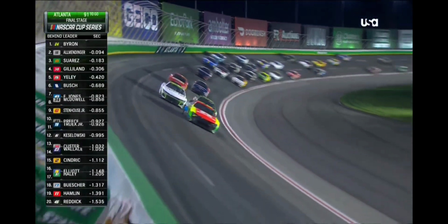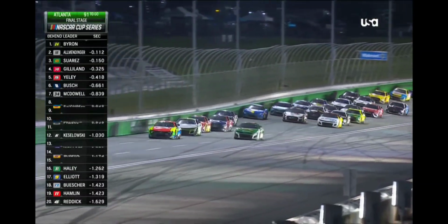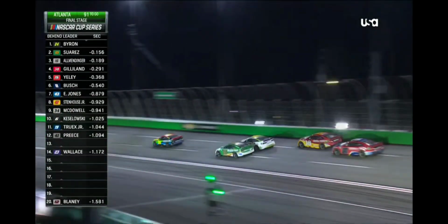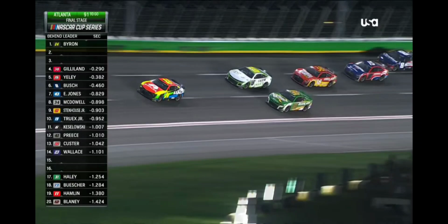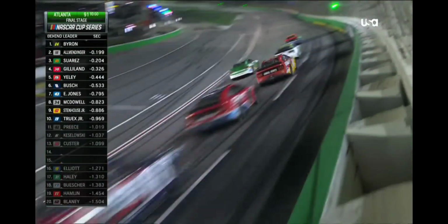Things tightening up. Now to the bottom of the racetrack. Here comes Suarez. He wants second. Suarez will get side by side for that second spot with A.J. Allmendinger. Allmendinger works the outside of the lane, while Suarez is on the bottom of the lane. Stacked up, tightly battled for second place. Behind them, battling for the 8th spot, 3 wide.